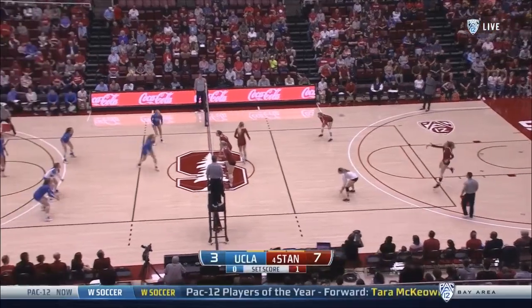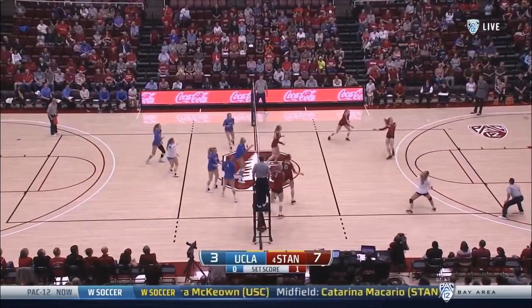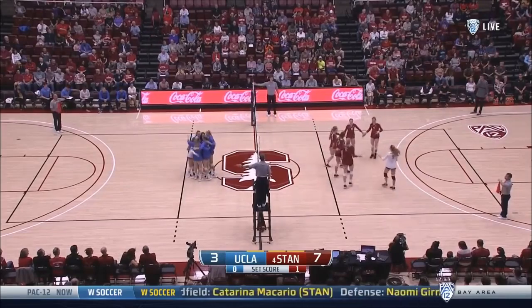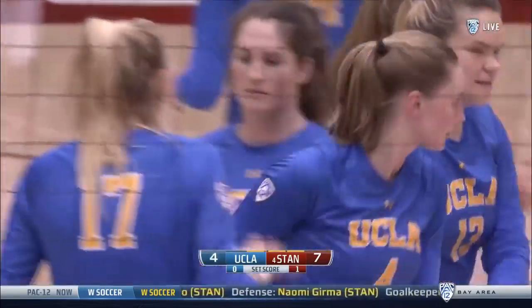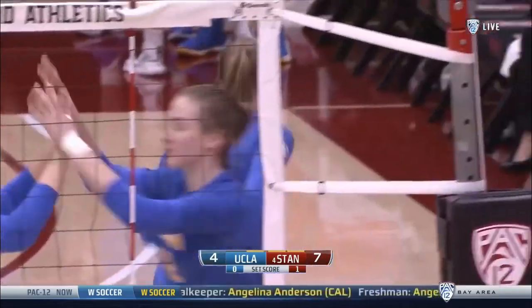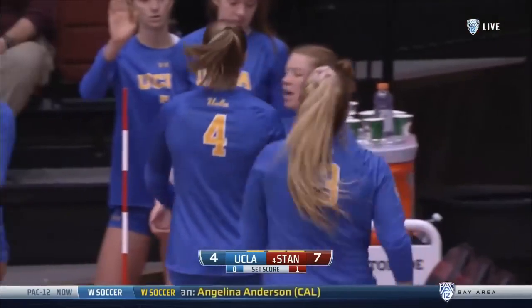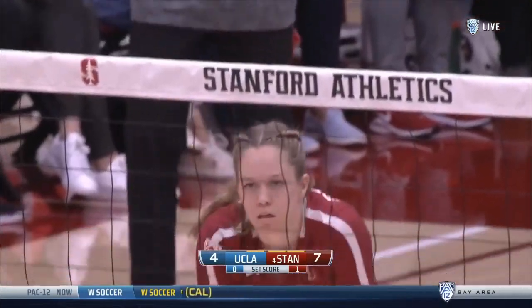25-18 and up 7-3 here in the second set. Moser right off McClure. Powerful swing from number 4 to the other number 4. Really in system. You can see that her rhythm was good on that pass. Second step on the ball. Hit it high and hard and kind of flat.